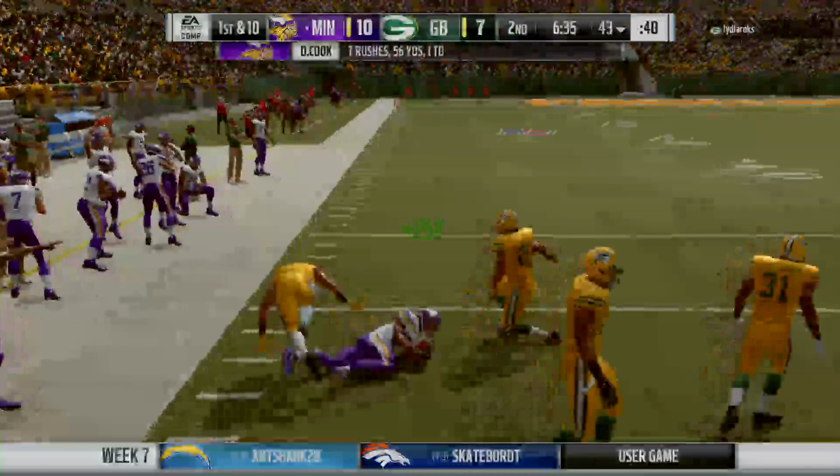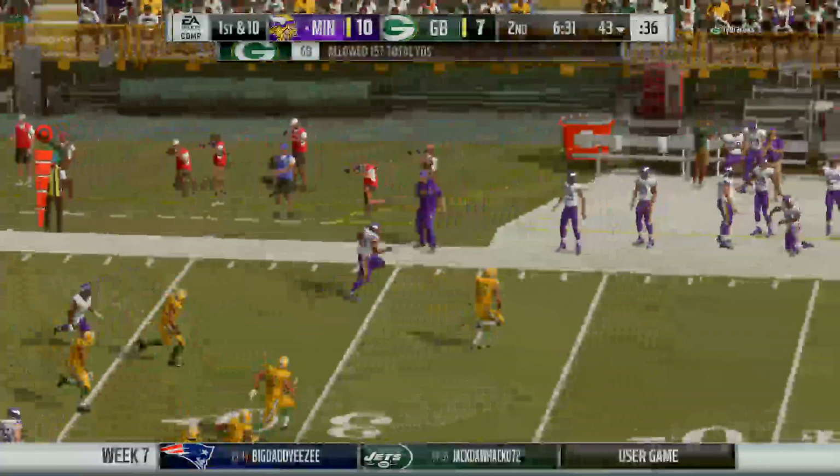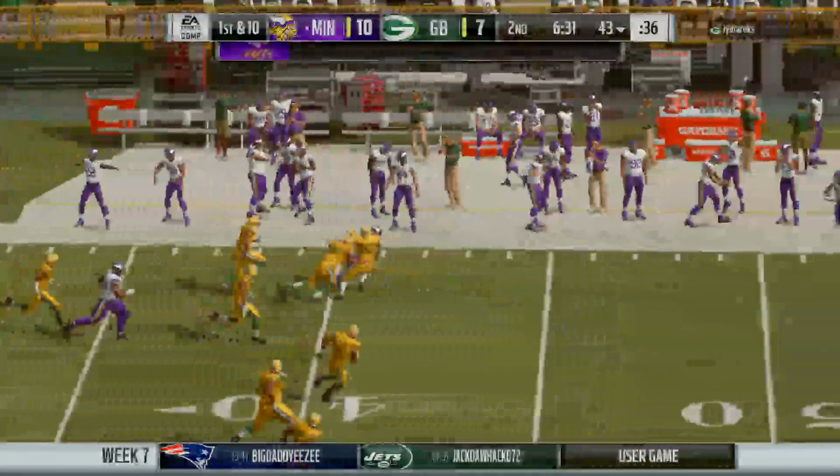And they're going to get this beyond the 40 before he's taken down. He's able to rip off 32 on that one. It's a first down. Dance class, anyone?